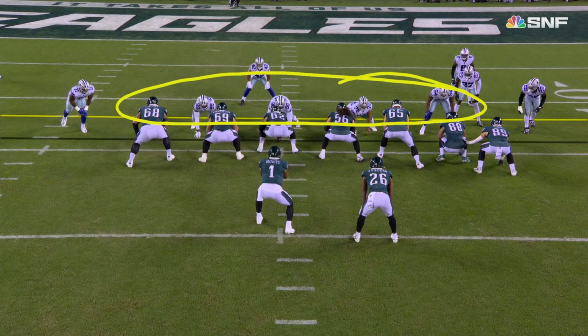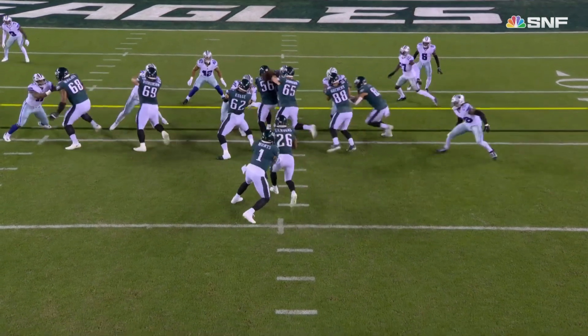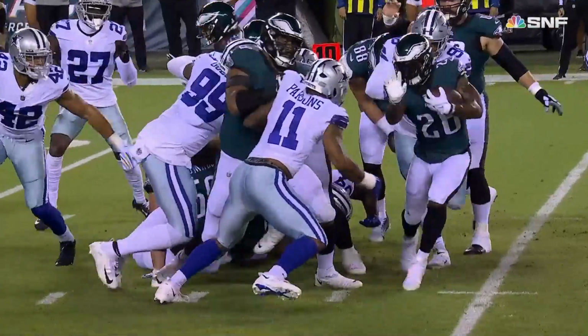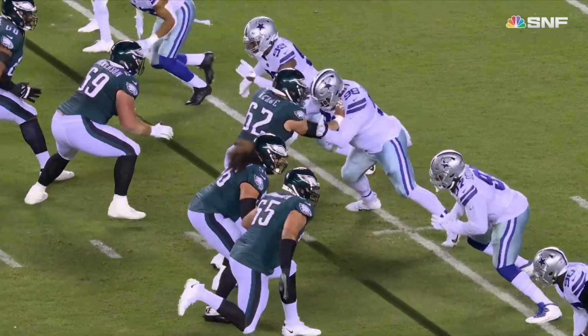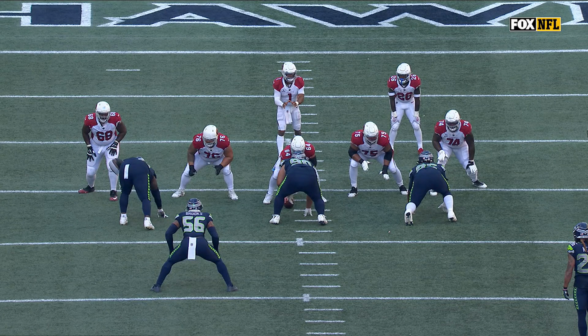Look at all the people they have up at the line of scrimmage, and you can't see it here, but it's straight man-to-man coverage on the outside. So now you're going to see Sirianni and this Eagles offensive staff begin to try and take advantage because they have the receivers to win one-on-one. Yeah, and I think the thing that's always fun to watch with the Dallas Cowboys is that they're so fresh. They rotate fresh bodies. Well, you know, you're right.